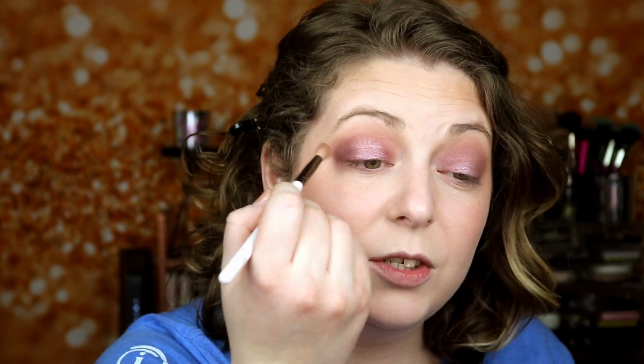So let's just take that Colourpop E22 again. Yeah. Using it in the crease more so, just to make sure the Super Shock didn't overpower my eye, but I really like how that turned out. That's so pretty. I like it.